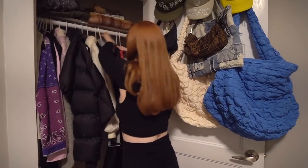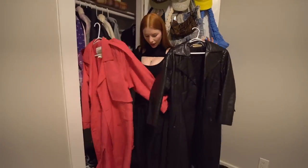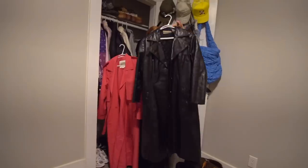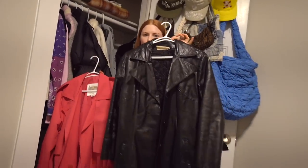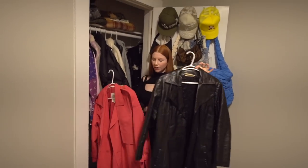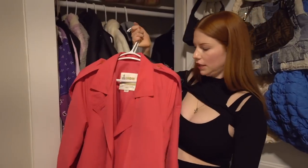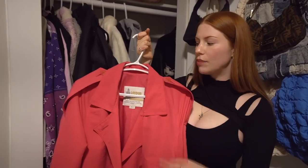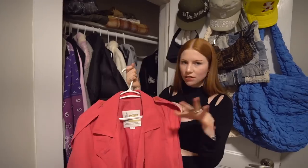So next, for trenches, these are the trenches that I'm always wearing. I find them both absolutely staple trenches. This one's a leather trench coat that Kyron's mom gave me. And it's my absolute favorite piece to wear in the fall. It's so elegant. I love it. This one I thrifted. It's London Fog and it's this vibrant pink. I'd love to one day pick up a beige one or a classic Burberry trench, but for now these are my two best long jackets.